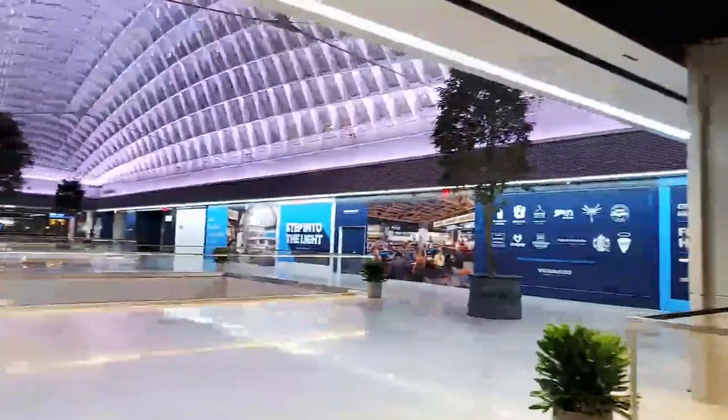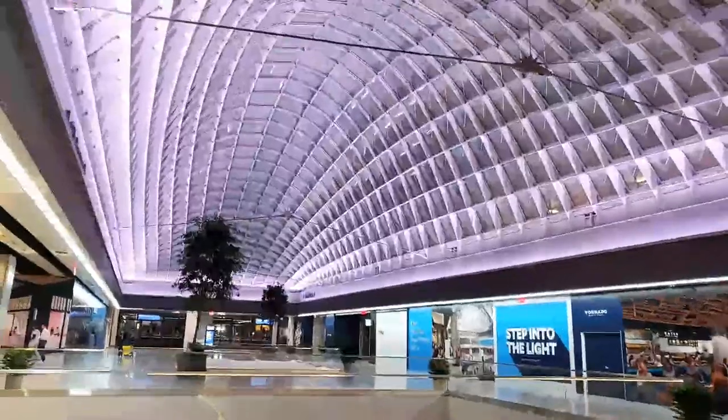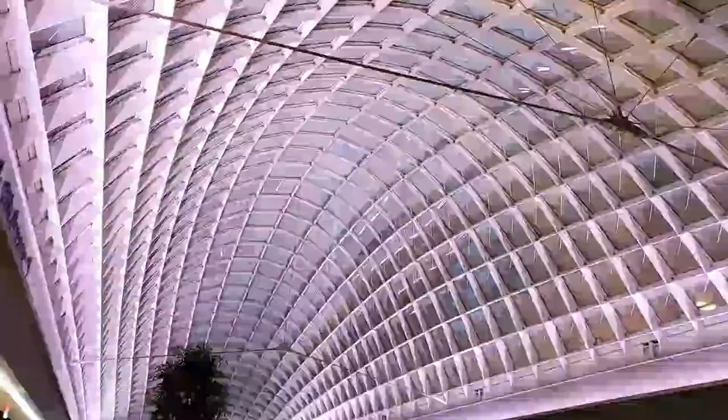All right, I think this section of the train hall is not bad. It's only the main hall that's spotty with service.